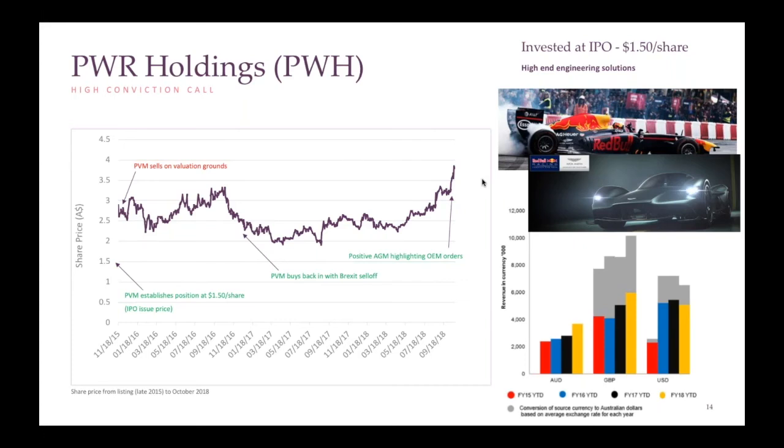Porsche has been a client in the past and is now a client again. Ford in the US for some of their high-end vehicles. But what was really interesting is for the first time they've got a big potential contract with an electronic vehicle manufacturer, and that's to cool the batteries. Because there's so much computer power going into these electronic vehicles, you need to cool the batteries, and PWR is the world leader in cooling. So we really like that one.